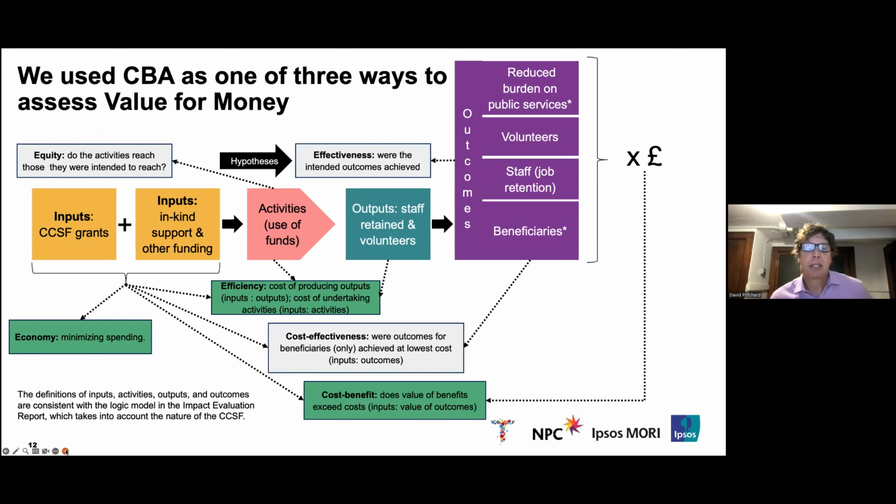Just on the first issue, there's a bit of a side issue that I mentioned. The question was value for money was our primary question here. And in fact, we only use cost-benefit analysis as one criteria for value for money. That's one at the bottom of this chart.